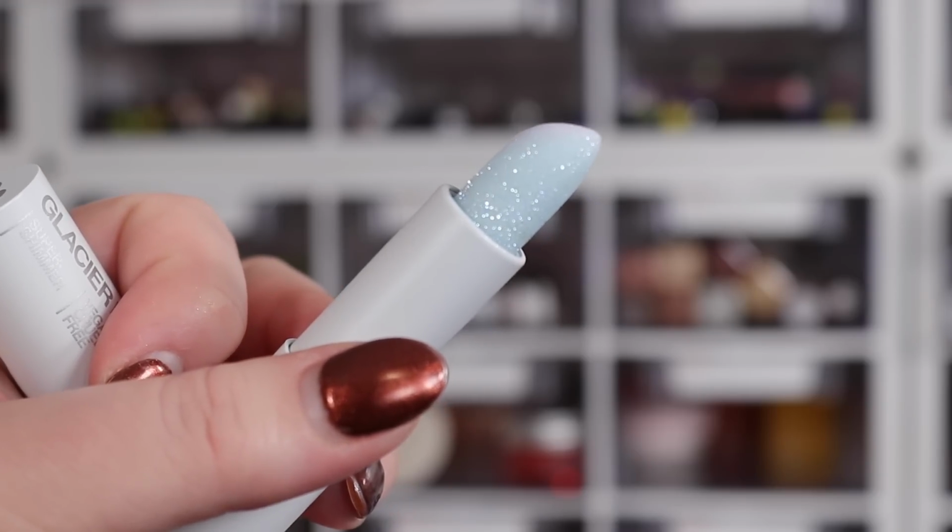Really no taste, no real smell. And really what is so beautiful about this, it has that glittery outside, and I can tell you right now, I'm so happy to say that you cannot feel the glitter, the shimmer on your lips. That is a big no-go for me. I do not want to feel shimmer in my lip products when they're on my lips, okay? It's uncomfortable. It's annoying to me, and I'm so happy that you don't with these.